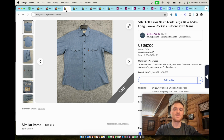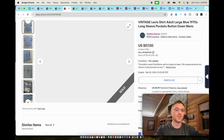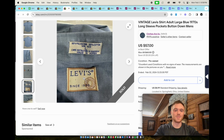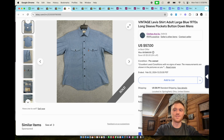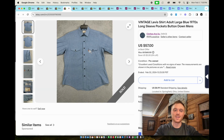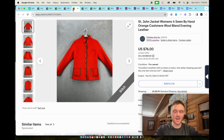Next, I have a vintage Levi's orange tab shirt. This sold for $57. It took a while to sell, but it's very old. As you can see, the label's pretty old looking on it. Made in Korea. I'm not sure exactly how old it is. We put 70s in the title. Hopefully that's how old it is. I'm sure we looked it up when we listed it, but it's just a Levi's orange tab. I don't even know if it's denim. It looks kind of like denim, maybe not quite denim, but just a button-down shirt. That sold for a pretty decent amount.